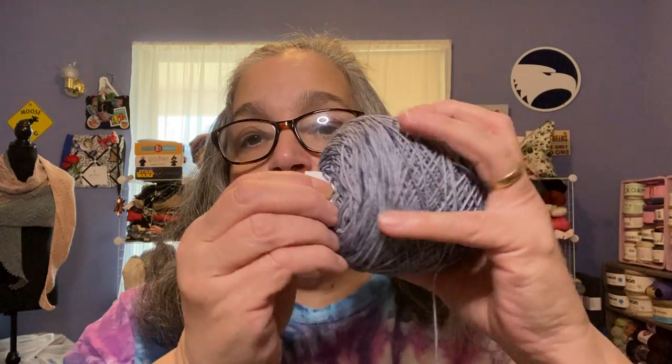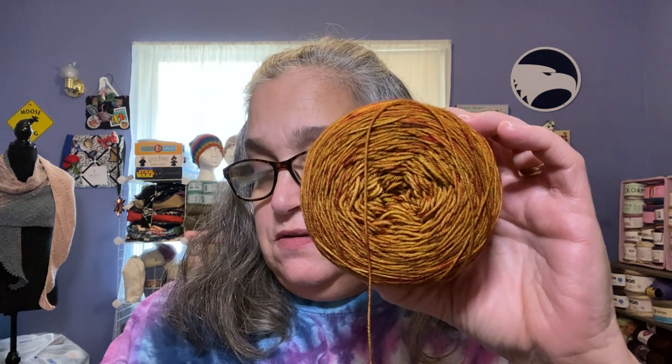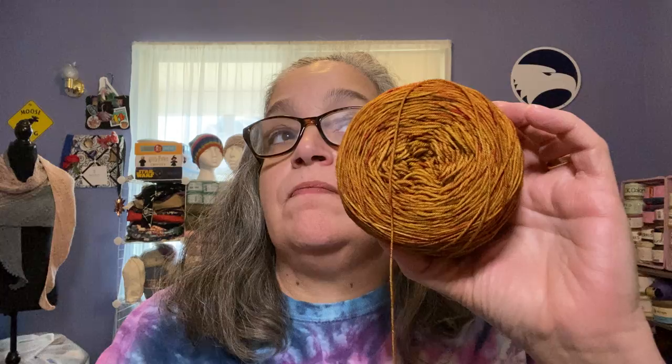And this one is Powder Room. This one is Granite. And the final one is Mr. Beam. I wonder if it's Mr. Beam because it's whiskey colored? I wonder. Beautiful.